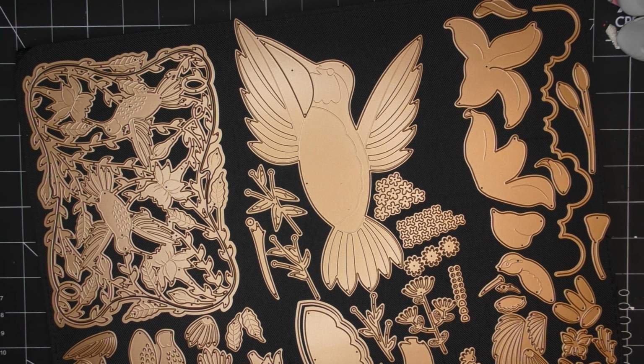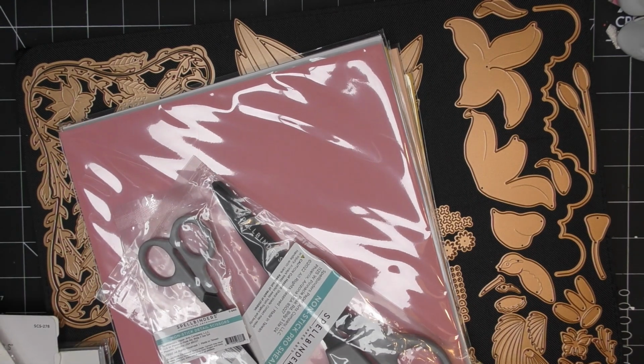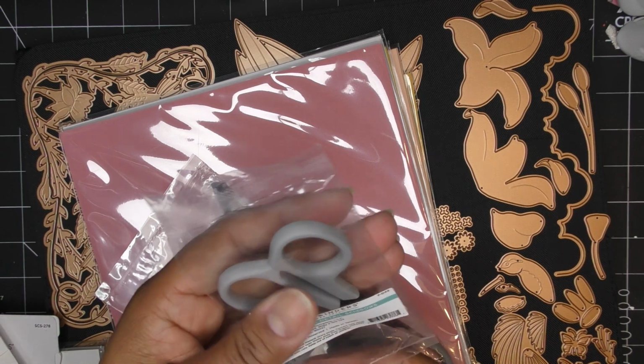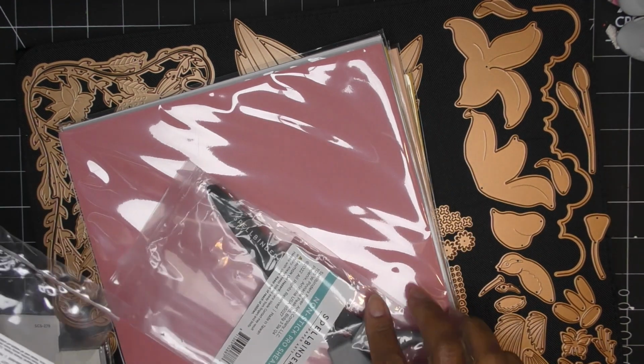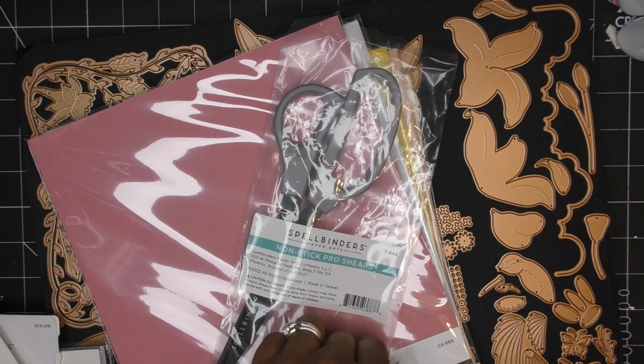Every time I do, I'm a little bit off. So I have these items to share with you. Like I said, some staple items just to kick off the new releases. Non-stick detail scissors, and then the non-stick pro shears, which I think is going to be really great.